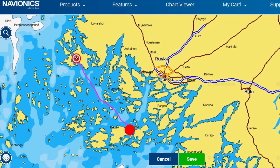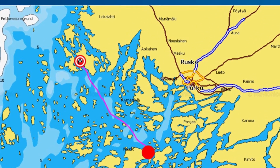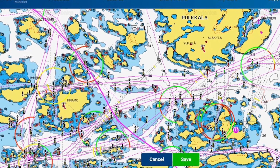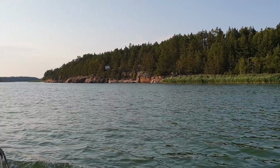From Nagu we head northwest to Lootholma Bay, located 27 miles away. What lies ahead is a continued sailing slalom between the poles. Amazingly, each of the cardinal marks and fairway buoys is exactly where it should be.